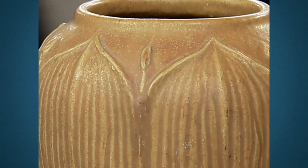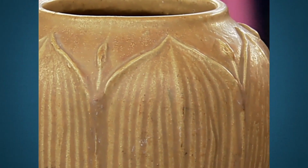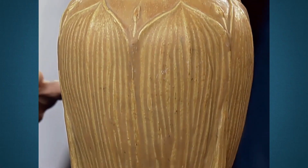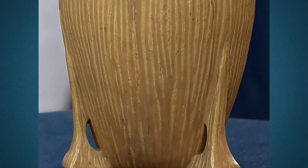The appraiser praised the pot's form, color, and glaze. Even with a small chip on the foot, he estimated its auction value to be between... At auction, this would sell for somewhere in the $1,500 to $2,000 range. Oh, wow. If it had been an actual Grueby, the value could have exceeded $20,000.